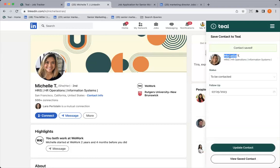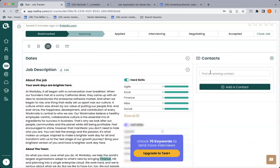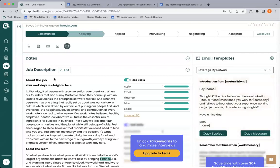So we'll go ahead and copy Michelle's name so I can use that later. And so now I can actually attach a contact to a job. Just search for the name, and now the contact is attached. So it doesn't do it automatically, but you can manually attach contacts. All right, if you want to, you can use an email template to send out an email. I'll upgrade us in a minute, and you can see them all.